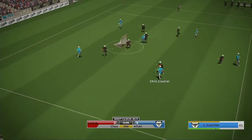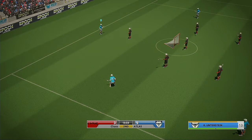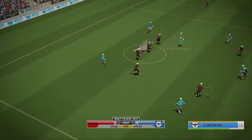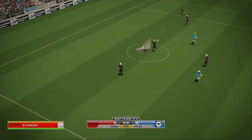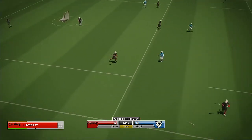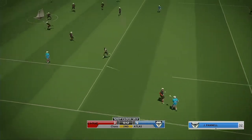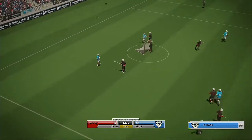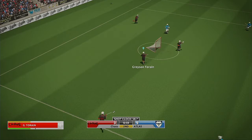Klute with time and room. Lau receives the pass. The ball goes to the ground. Chance for them now. And saved. The home team collects. Chance for them now. Ball side right. Possession up for grabs. Not a good pass there. Red ball.